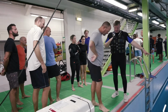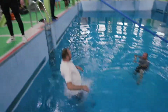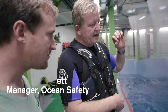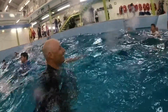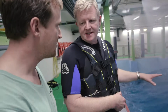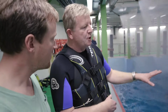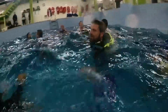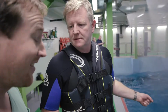Step into the pool. Don't jump, just step in. So this is just an illustration for the guys to try and persuade them to wear life jackets more. They're just wearing shorts and t-shirts. It's 26 degrees in the pool, so it's really warm. And we're now 2 minutes into this exercise and we've now got 3 people out of the water already. We have not had a team last more than 8 minutes.